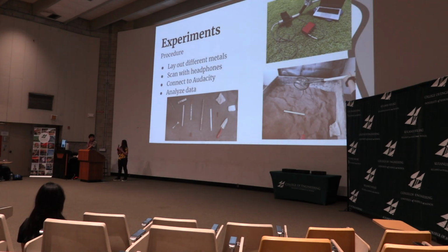And as you can see in the picture on the top right hand, we went out into the field with some audio processors and a processing app called Audacity, which would help us detect the sounds. We put the metals on the ground, scan them with the metal detector, put it into this data, and then later analyze it.